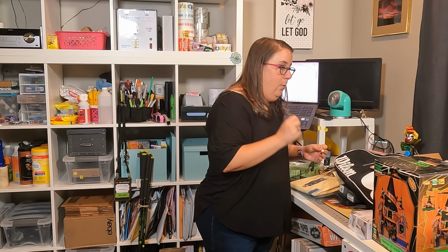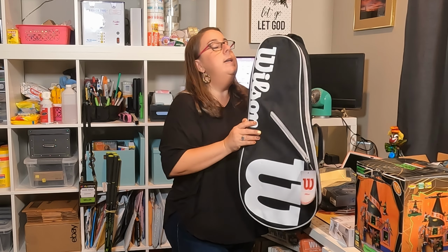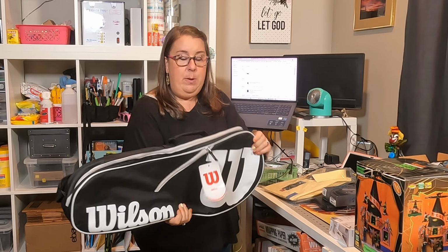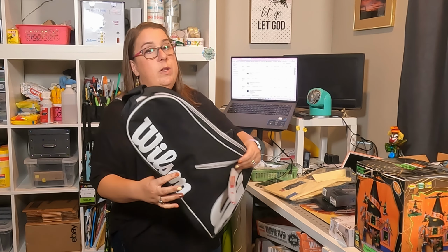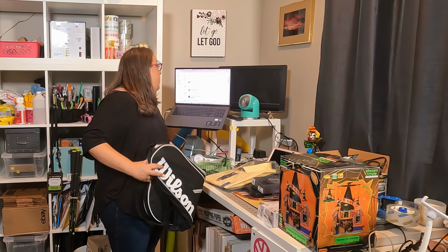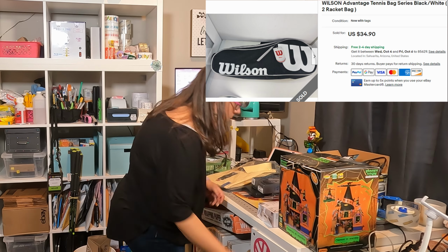Okay, we're going to start out with a Wilson tennis bag. I was about to say guitar bag. Tennis bag. I picked this up on $3 day at my local Amazon bins. So it was brand new, still has tag, really good condition. $3 and it sold for 35 bucks. So that's a pretty good one.